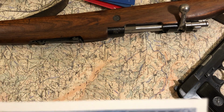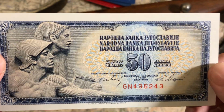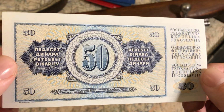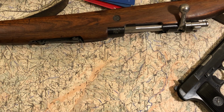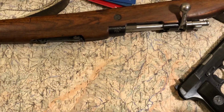And this one, 1968. I always kind of like to have a little extra goodies to go along with my guns, especially if I've got a couple of guns in the collection. You guys know I've got several Yugoslavian guns. And also a lot of the Yugo money is just cool looking, I think, especially the stuff from the 80s and 90s. Oh, sorry guys.